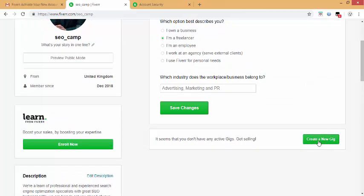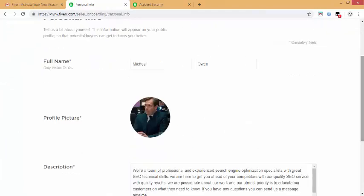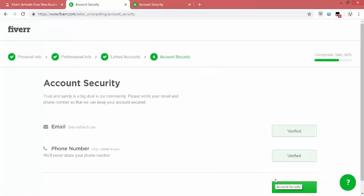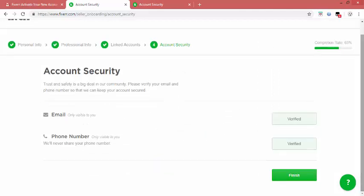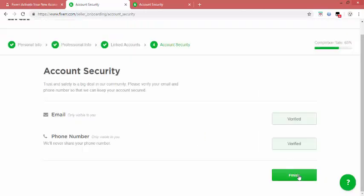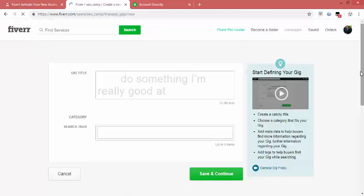Now we can move to the next stage, which is creation of gig. So we click on create a new gig. That is the creation of our first gig here. It brings me here. So I'll just click finish here. So complete profile. I'll click create a gig.